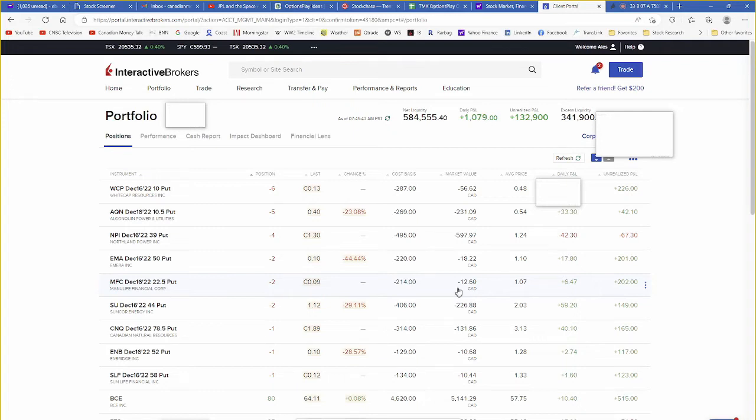So the only one for December that I'm sort of in trouble with is Northland Power, which the strike price is $39, and I think right now they're about 37 and change. And so that is in the money. And I could get out of it if I paid $597. But I'm just as happy to see what happens in the next 2 weeks and then take possession of the shares.